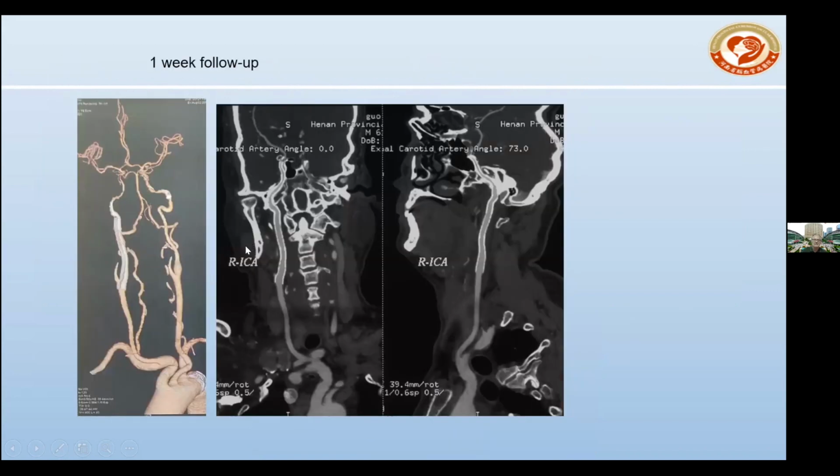This is the 1 week follow-up. We can see the right internal carotid artery recanalized very well.